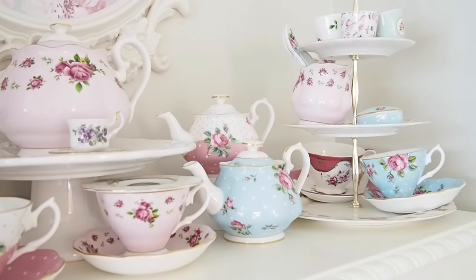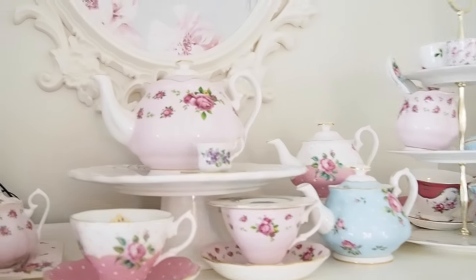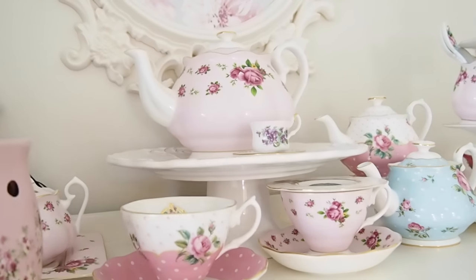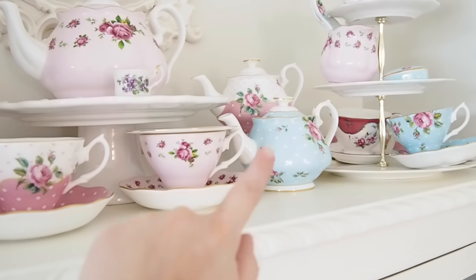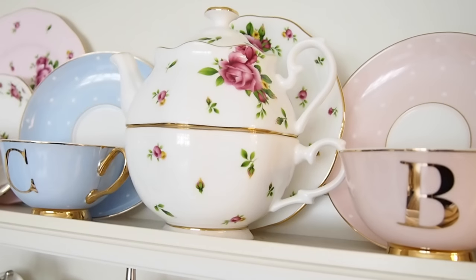I had to pick one teapot that was my favourite. I suppose it's going to be this one, because that was the first teapot I actually bought from Royal Albert. And I think I got that for my birthday. But yeah, that was my first teapot, but I do love these mini little teapots. I'm also a little bit obsessed with these tea for one sets. I think these are the absolute cutest.